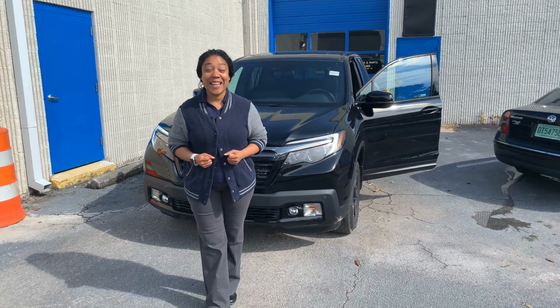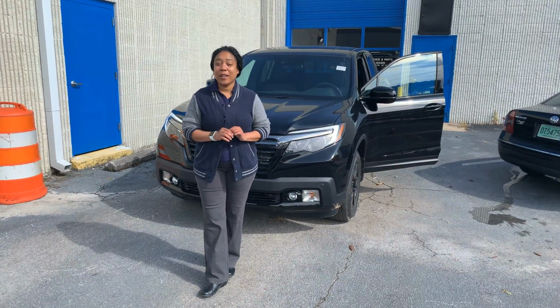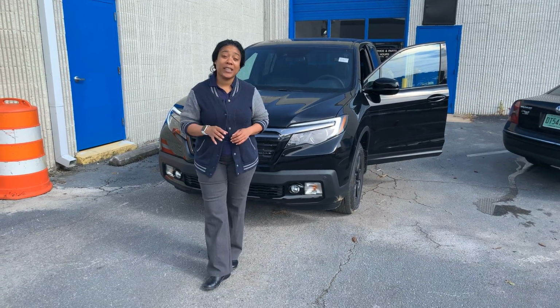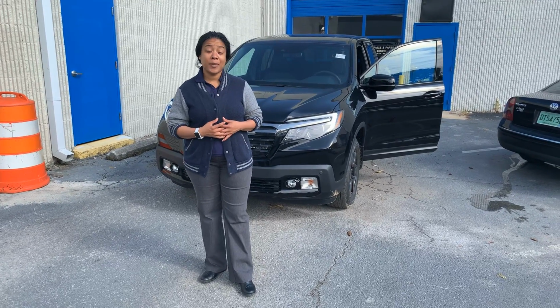Super excited. I have that black edition Ridgeline right here behind me. But first, let me let you know what's going on here at the dealership. We're making sure that we're taking every precaution to keep everything sanitized and definitely clean, just so that you can feel comfortable to come to our dealership and spend time with us.